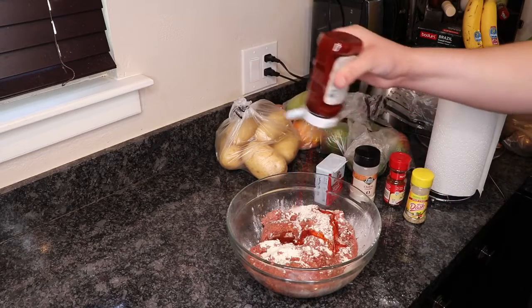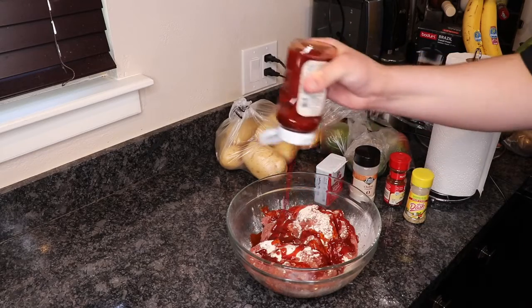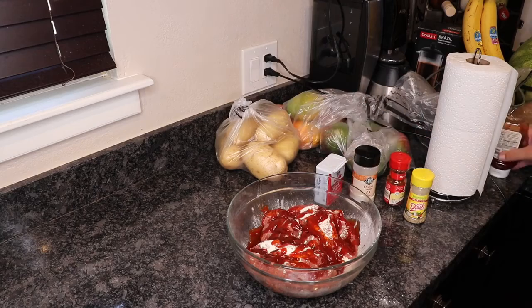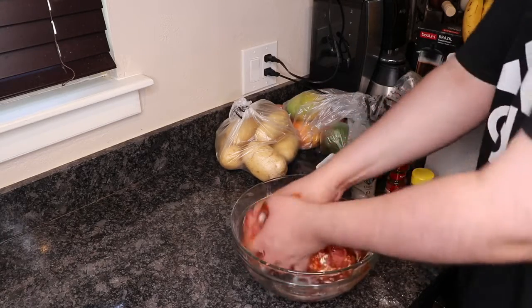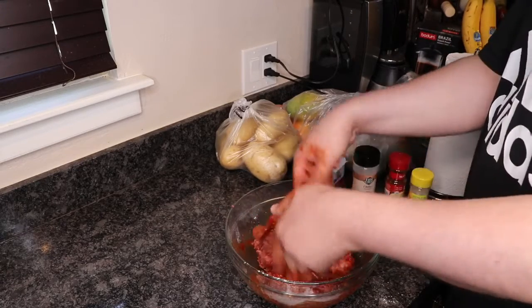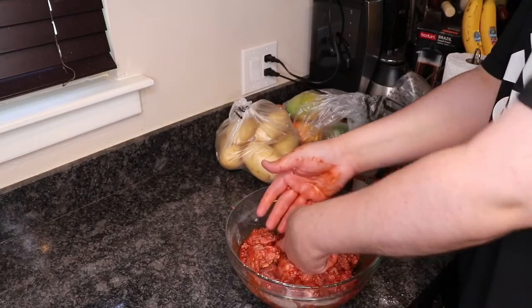So this is kind of weird, just squeeze in the ketchup. Okay, that's probably good enough. And then we'll put some on top. Okay, so we'll finally get this all the way mixed in. And then once we do that, we'll start baking it. Yeah, I think I probably did add a little bit too much ketchup. Or actually, no, once I get it all mixed in, it'll be fine.